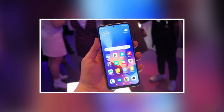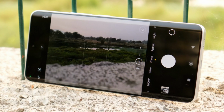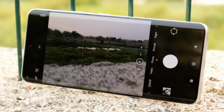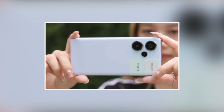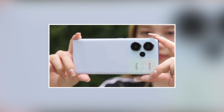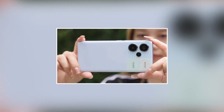There is a 16 megapixels front-facing camera for self-portraits, a specialized 200 megapixels mode, and 4x lossless hybrid zoom. Night mode, pro mode, panorama, long exposure, tracking focus, and more are all available for photography.